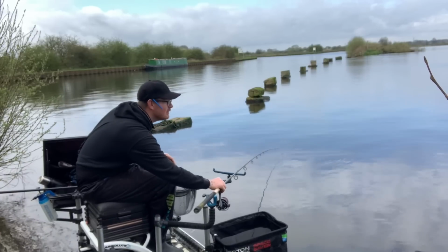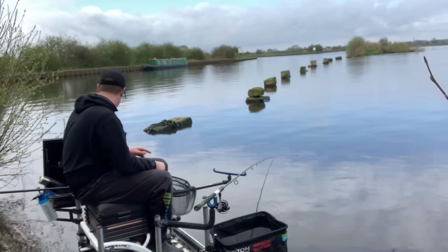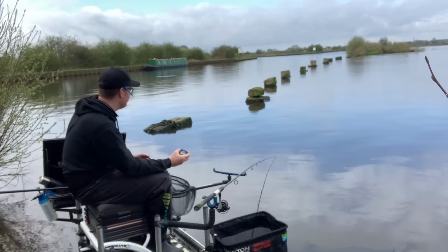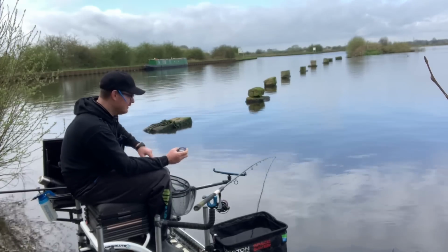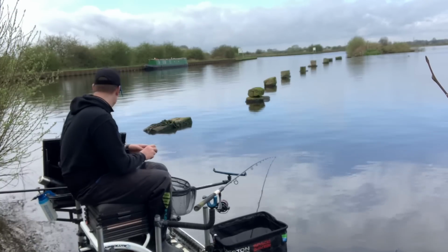And on my precision rest, as my braid is sinking, I'm also going to be clawing a bit of that line back as well. So my rig's in, it's live. Reset my stopwatch because I know it's on bottom. My hook length has now fell in all that feed, and I'm now in a position where my rig is live, ready for a fish to take it. So that's when I want to be starting my stopwatch.